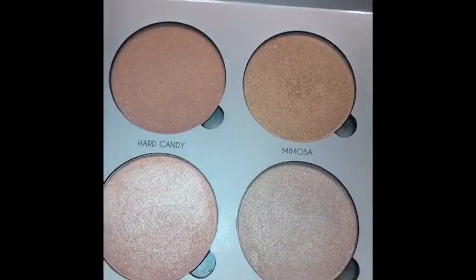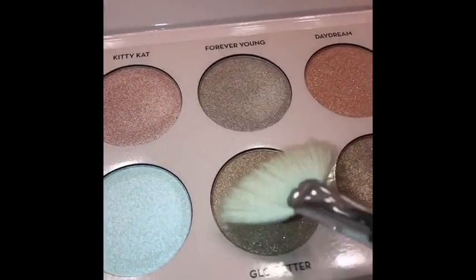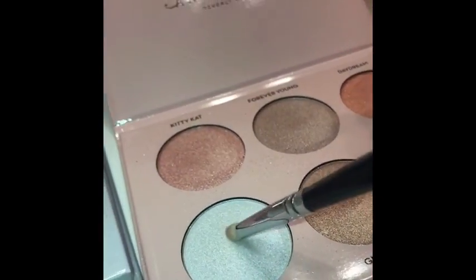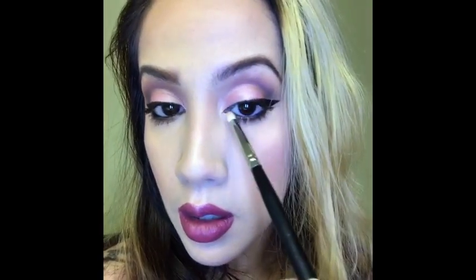And then I have a quick reference. These are a little bit bigger. This is the glow kit. And I can't leave it. You're a freak like me. But this highlight is glowing, like seriously.